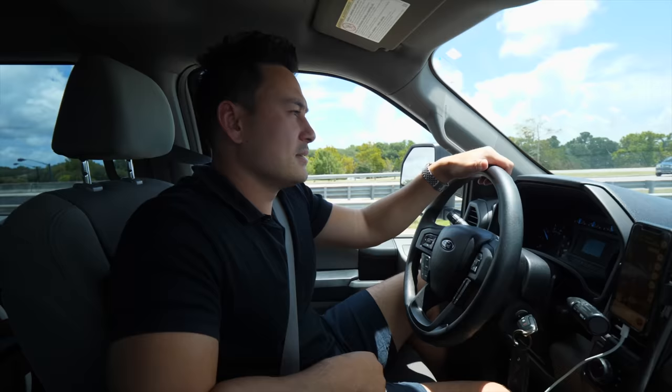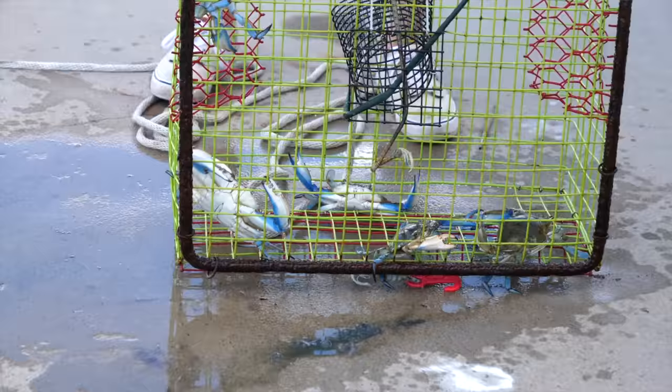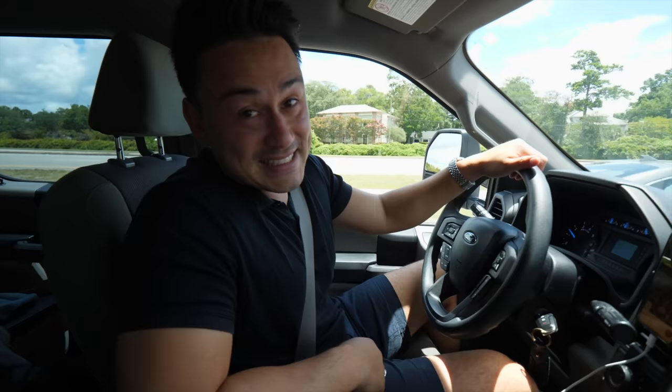Round two, baby! Sullivan's Island. Another day in Charleston, which means another excuse to eat delicious food. You like barbecue? They got it. Seafood? Heck yeah. Southern treats? Absolutely. And it's lunchtime, so we're getting hungry.